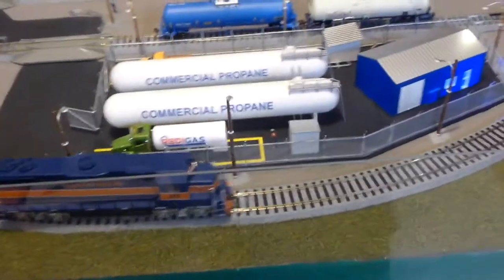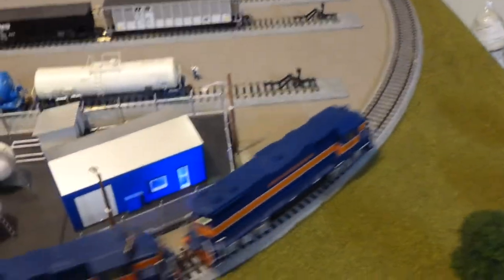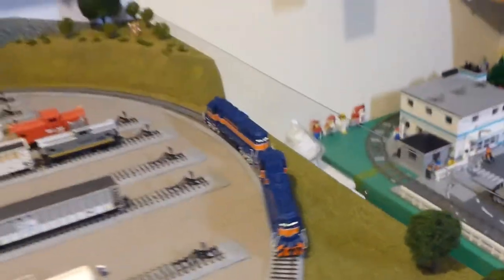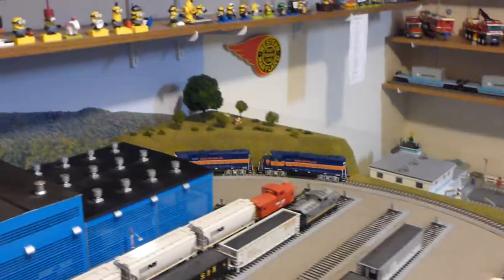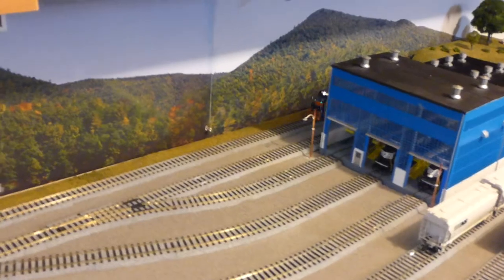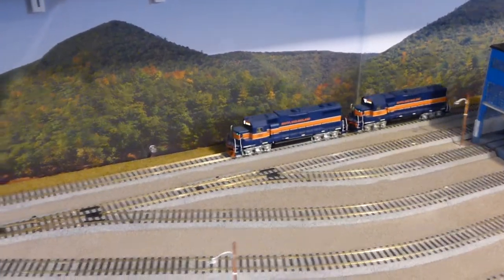Two of my favorite engines. One of my favorite railroads, Maryland Midland. Those are MTH locos. I love the sound of them. They're not quite as detailed as some other manufacturers, but hey, the sound is awesome. I think it's Proto 3 or something like that. Anyways, it's very nice.